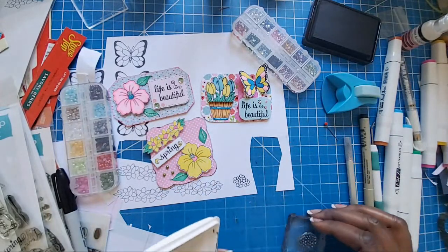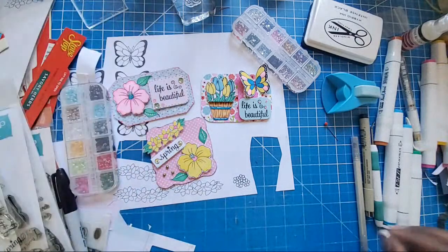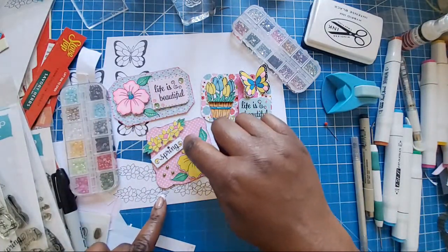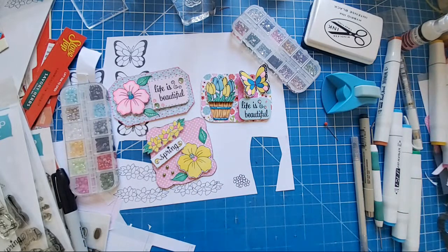Okay. So these little cuties right here, I'm going to color that in. I'm going to drop it right in there. For some reason, I feel like it needs just that little added extra.